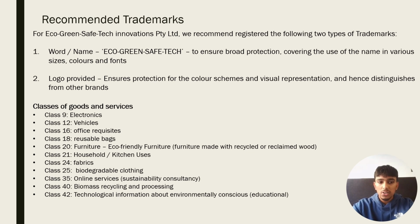Moving on to the services, Class 35 is your online consultancy services. So those are your business-related consultancy services for sustainability. Class 40 is your biomass recycling and processing. So that's your renewable energy that you are still considering. And lastly, class 42 is your technological information about environmental consciousness. So that's your educational workshops that you have running. So those would be considered under all those classes, and we would need to make your application accordingly. Although we do have two recommended trademarks, the word mark would be the more sought-after option. However, the logo is also important to trademark because it ensures that you have both a visual representation and a word-of-mouth type of thing. So that would be all the classes that you would need to consider.